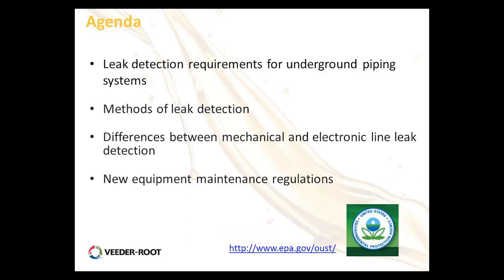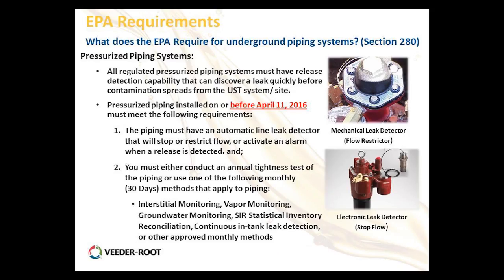So let's get going. The first thing I want to talk about here is your pressurized piping system and the requirements that they put forth for pressurized systems. Basically what they're saying here is if you have a regulated pressurized piping system, you must have some type of leak detection capability that can pick up a leak quickly so contamination is not spread within your UST and onto potentially other property. So what they've done here is they basically are saying that if you install pressurized piping on or before April 11th, 2016, you need to meet the following requirements.